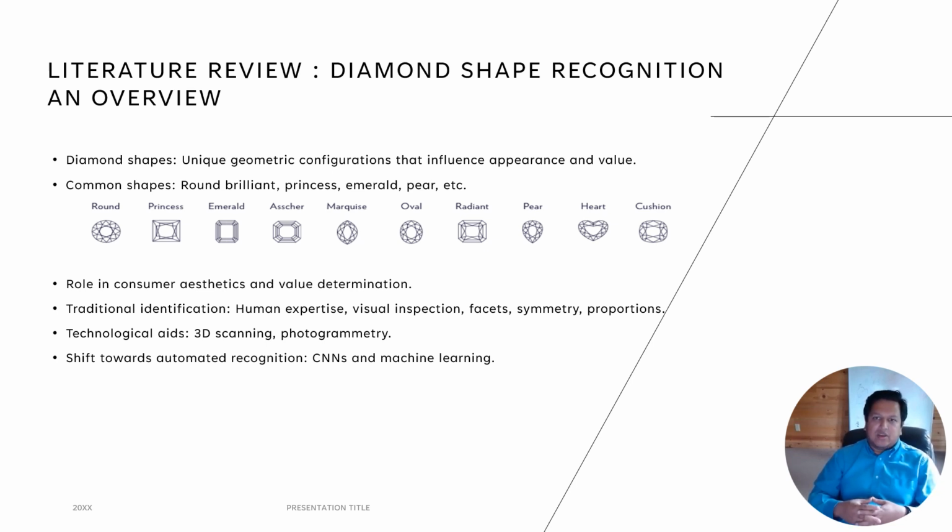3D scanning offers us detailed three-dimensional views of a diamond structure. Photometry captures the diamond's exact measures and appearance from every conceivable angle. But the winds of change don't stop here. We are now witnessing an evolution in diamond recognition. The shape of the diamond is now being influenced by the rise of machine learning, especially convolutional neural networks or CNN, as it is ushering in an era of automated diamond shape recognition.